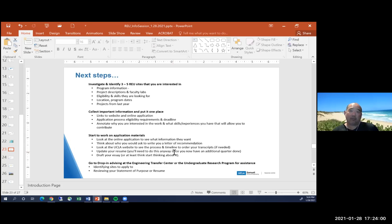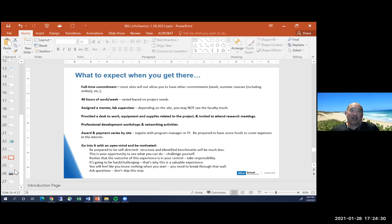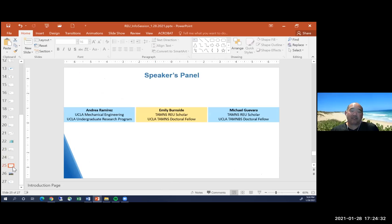And, like an annotated bibliography, put some notes down on why you're interested in the program and what you think they're looking for, right? And then start to work on your application materials. Think about who you might be asking for a letter of recommendation and drop that email. And then come to the Engineering Transfer Center or the Undergraduate Research Program for assistance, okay? I think I'm going to skip over this and what to expect over the summer, and we're going to go to our speaker panel.